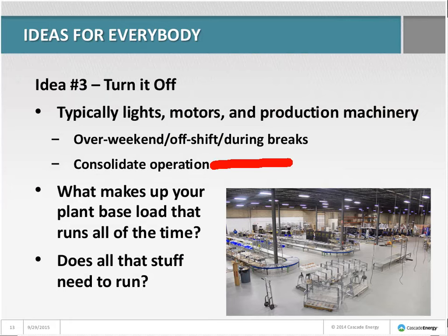What you should be asking yourself is, what makes up your base load? What's the stuff that's running all the time, and does it need to run? That's a good way to look at it. It really takes just thinking about how you've been running things, if it's been the same for a long time, and considering whether you could change it.